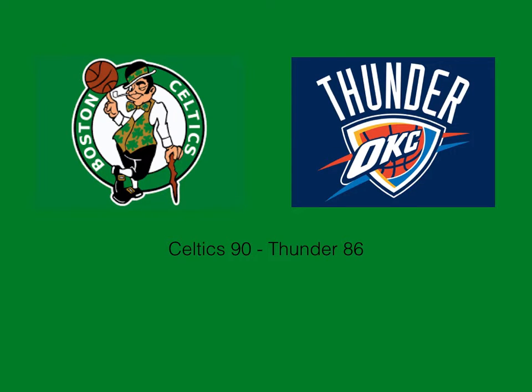Now, this set, Boston ran about 5 straight times. It was to end the fourth quarter. Well, about 2 minutes left in the fourth quarter is when they ran it. And I'm going to show one of the sets, but they ran the same action. Occasionally Irving passed it off. Occasionally Irving just drove it.